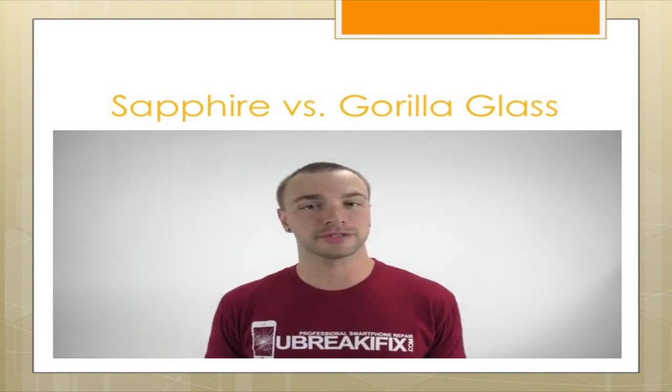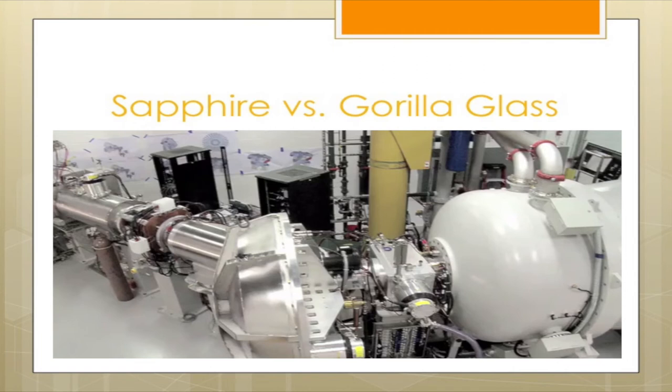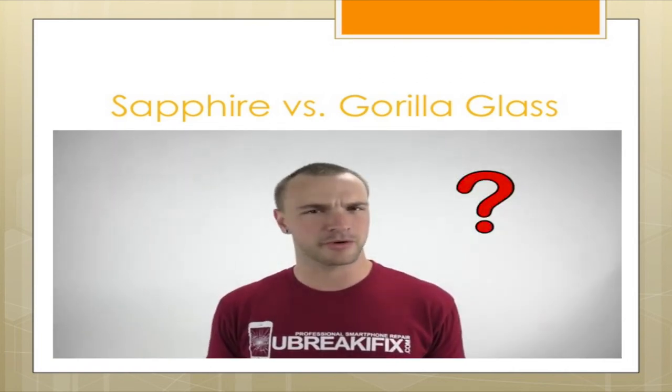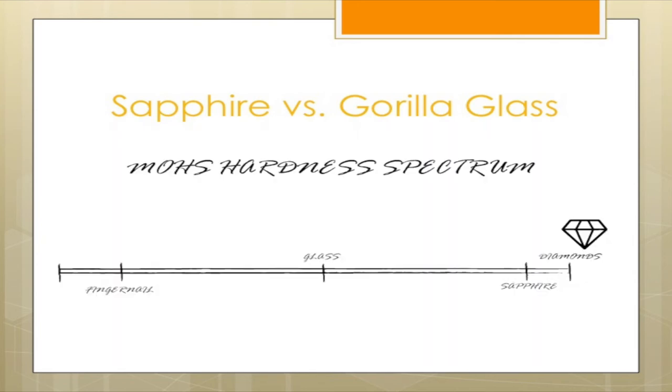With Apple investing hundreds of millions into GT Advanced's Sapphire manufacturing process, it seems clear that we'll see quite a bit of Sapphire in future Apple tech devices. But does it make sense for a smartphone screen? Well, Sapphire is unquestionably hard. It's about a 9 on the Mohs hardness spectrum, where glass is only about a 5.5.